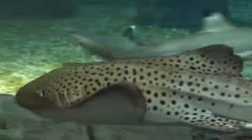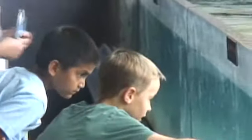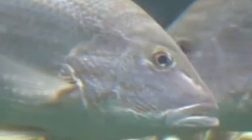The aquarium staff says they'll do whatever it takes to save this sea life, but raising ticket prices would only be a last resort. This is something we're going to have to deal with for a really long time. Whether that's years or decades, it's impossible to tell. Instead, they hope to get a cut of that $20 billion BP set aside for claims like this.